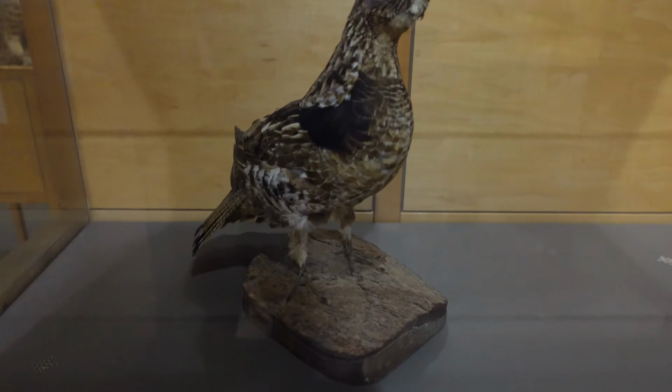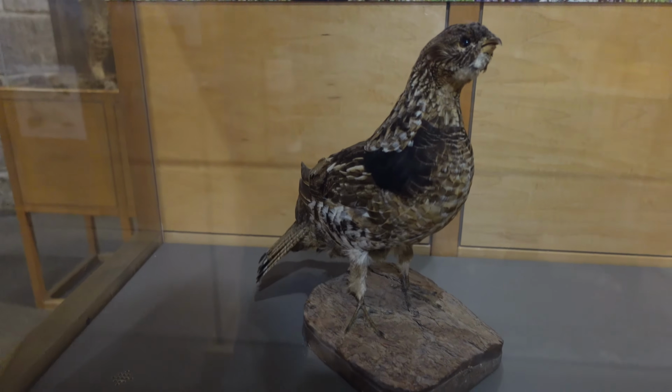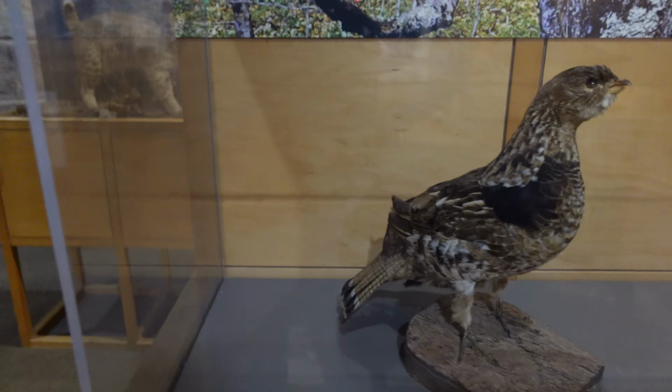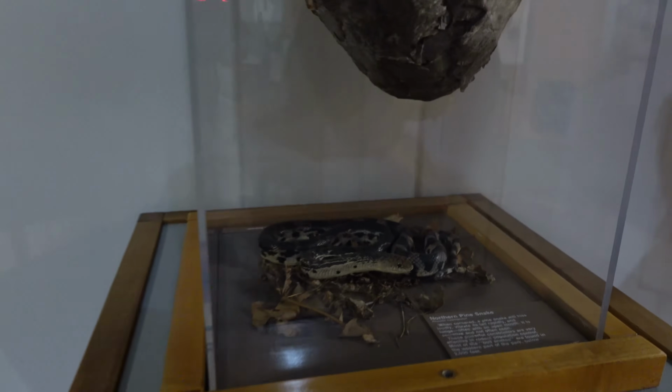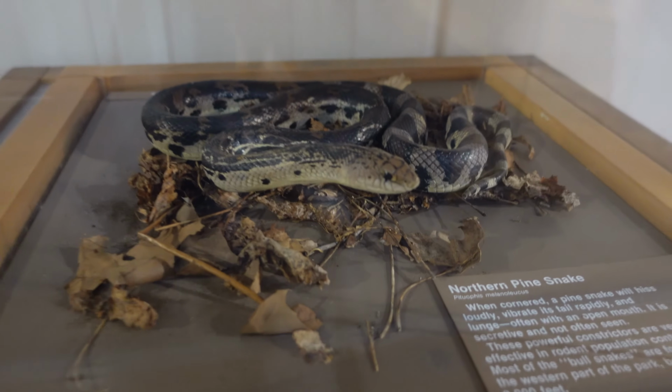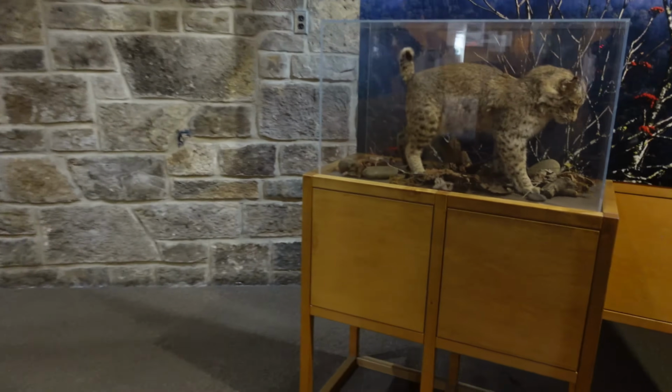What we got here? A grouse. What's that over our beehive? Yeah, I guess that's a hornet. Oh, we got a snake under it. Okay. And over here we got a bobcat.